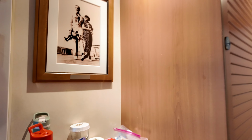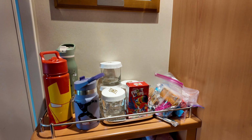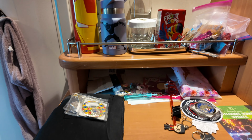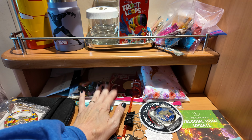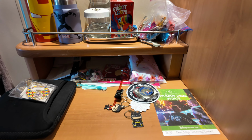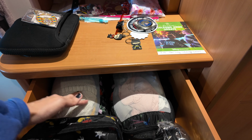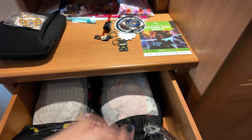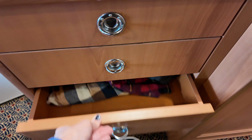So next time I would bring more organizers or just plan a little bit better. Okay, and then over here is where I try to keep the food, drinks, and water bottles, and we have been getting Pixie Dust, which has been so fun. And then these are the ones that we're going to put in people's staterooms on the outside. And then this is where I put the overflow of stuff, like hats, earmuffs, and extra socks. And then my husband put his other stuff in there.